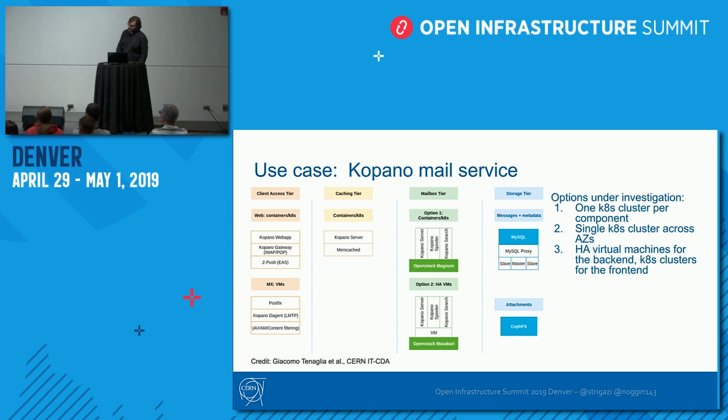This is the final and newest investigation from our department. It comes from the CDA group. They're investigating an alternative for the mail service that we currently have, using the Kopano project. They're investigating different ways to deploy the application. This application has the backend, which is the mail servers, and the frontend, which is the web application, and some intermediate components like memcached.